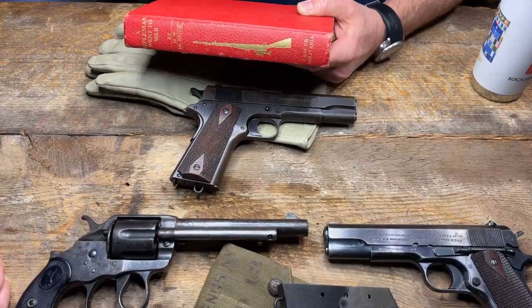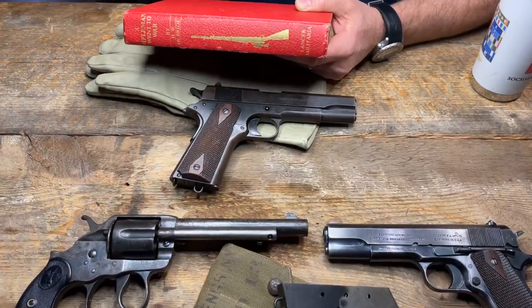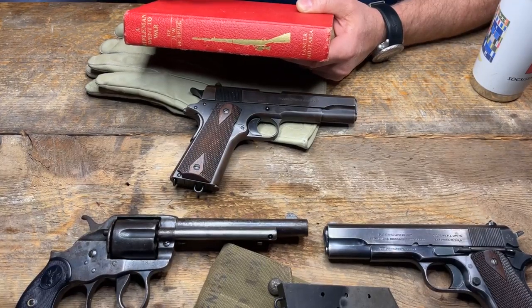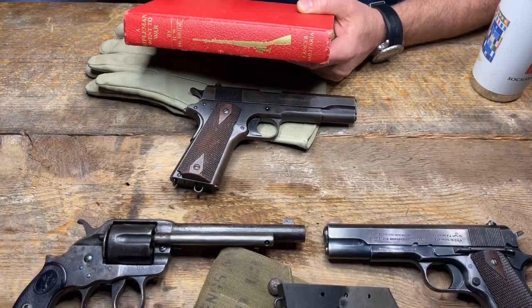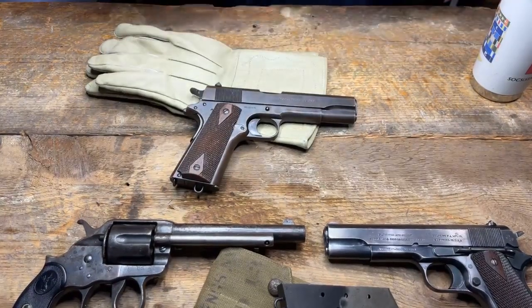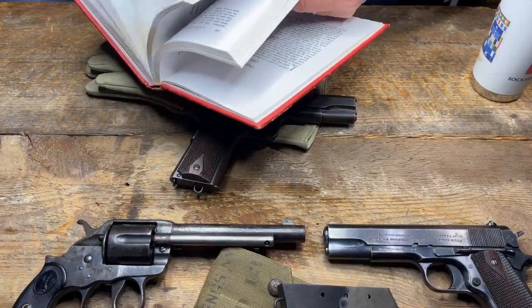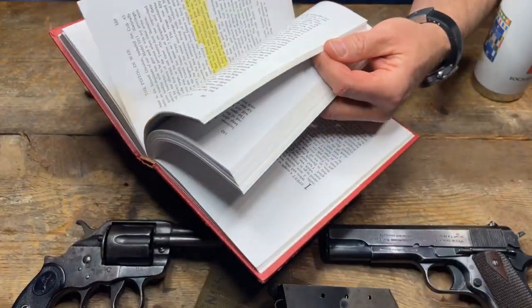Later he got commissioned, and he ran a machine gun section. So his experience was all over the place, and he has some great firsthand knowledge. But there's a whole chapter in here about the pistol at war. And if you go to my book, when you get to that, it's just all highlighted in here.